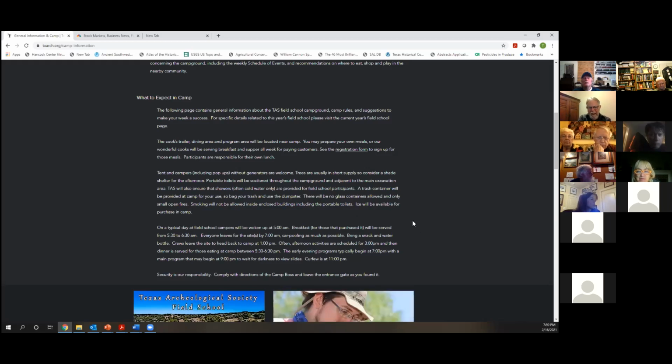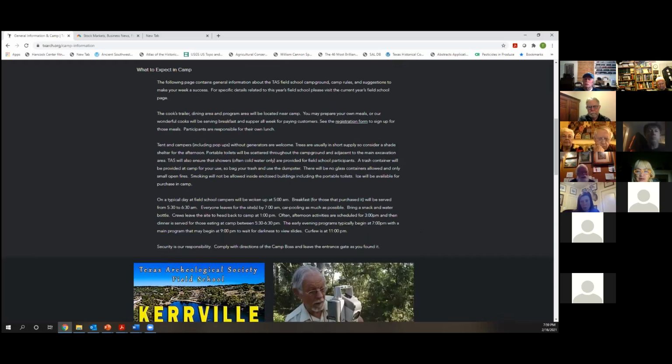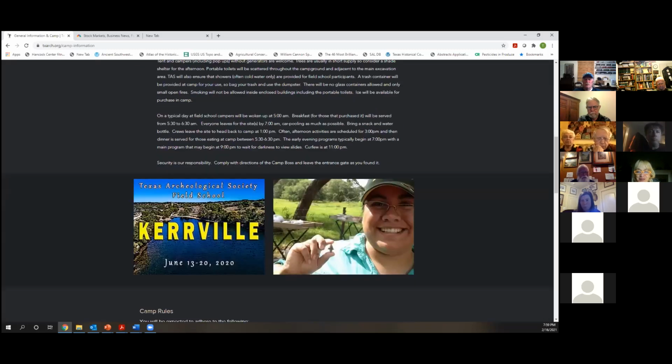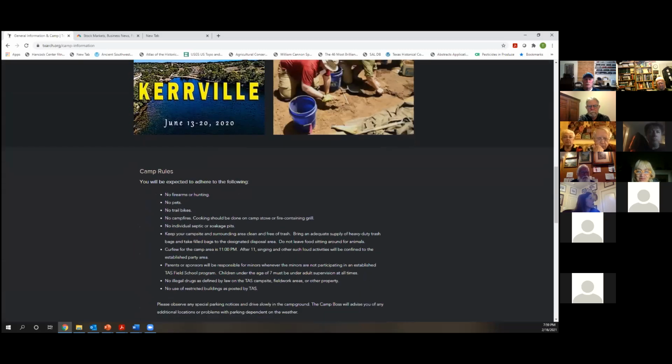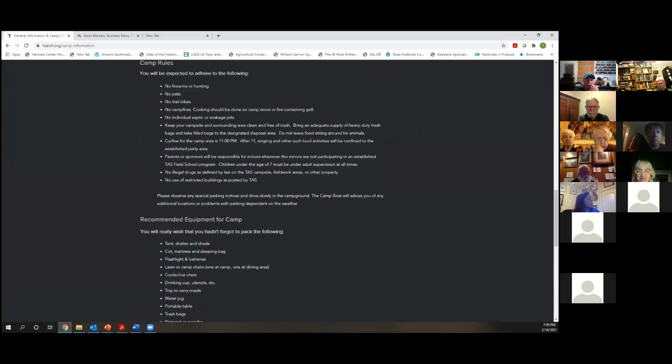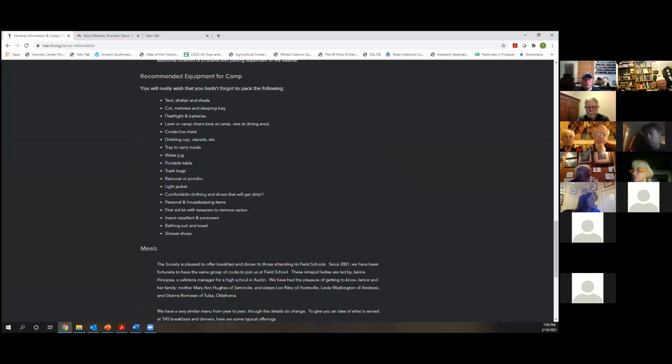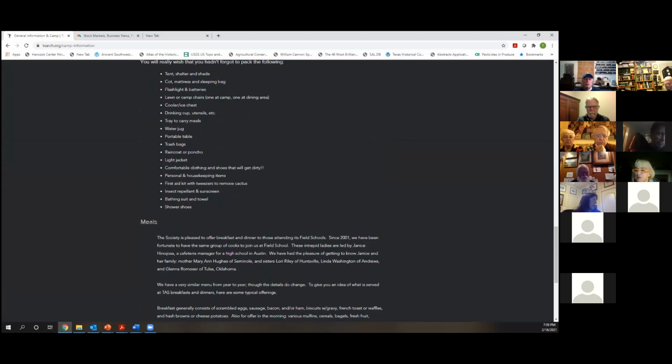It also gives a little bit of information about what the typical day is like, when everybody wakes up in the morning, what time breakfast is served, what time dinner is served, when evening programs will begin. So this is all super useful information. It includes the camp rules that we expect all of our campers to adhere to, and recommended equipment for your camp area.